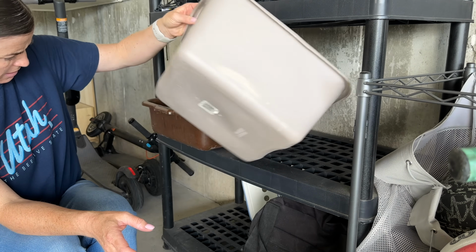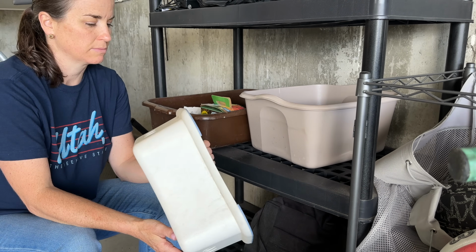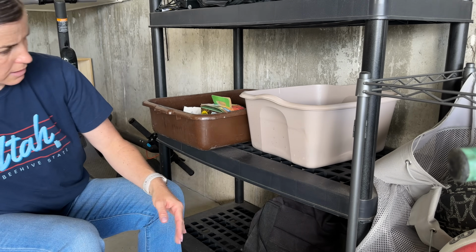Okay, an extra bucket again. Keep the step stool. Why did I keep the step stool? I think just to have one. I don't really want it. I don't think I need this either.